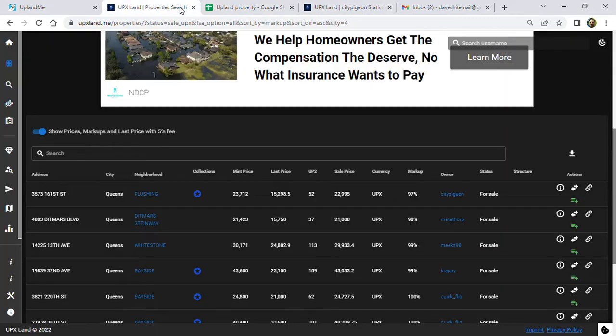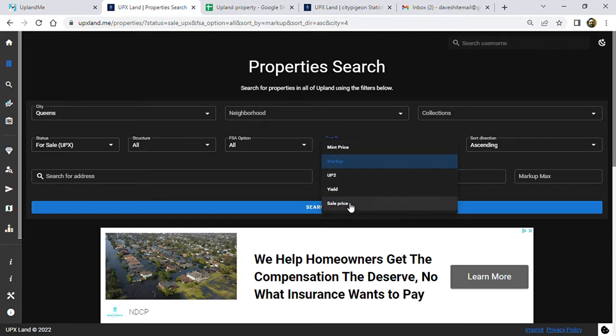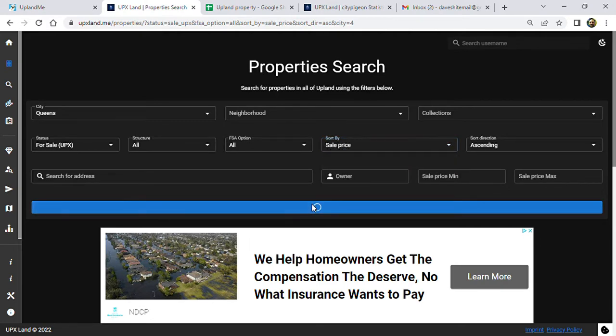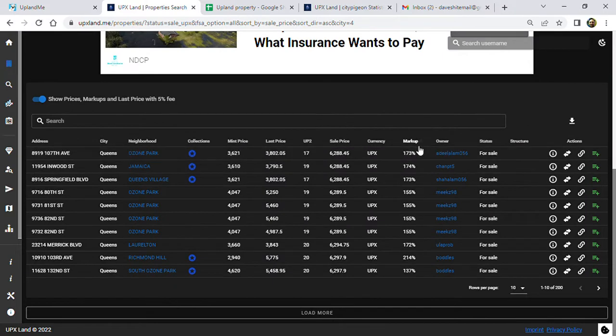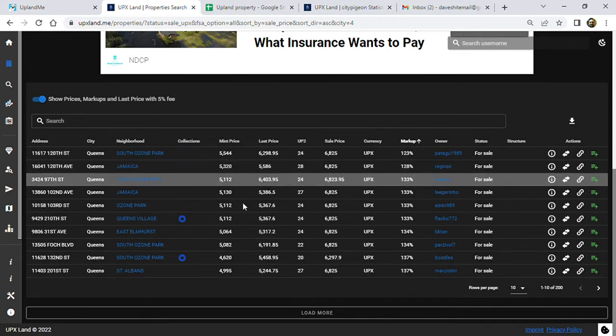So going in, and you see 97. Now you can also come in here and you can look at sale price and look at like what the lowest sale price is and markup is 123. If you have a very low property, you could sit right there around the 120 and 120s if you're in this price range of mint.